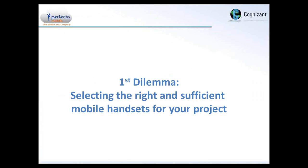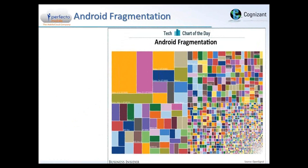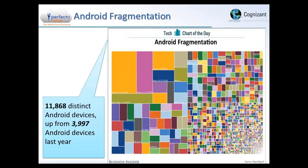Right, right. So with all that in mind, let's just talk about the first dilemma. And I think that in the previous slide you have seen the majority of OEM vendors, the different operating systems with this week's announcement and even growing. So how do you actually test and choose the right devices, the right operating system for you and for your project? That brings us to our first dilemma here, selecting the right and sufficient mobile handset for your project.